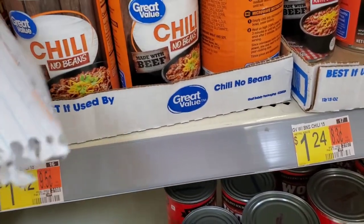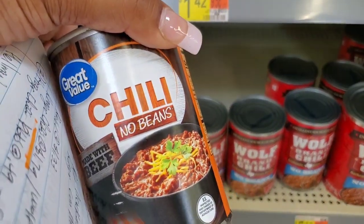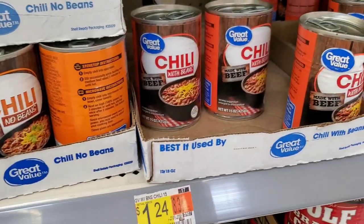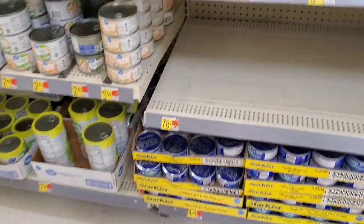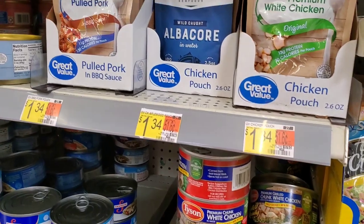$1.42. And if you want chili with beans, it's $1.24, which is a little cheaper. But I found out that most of the people in my house do not prefer the beans with their chili that they're going to eat with a hot dog.